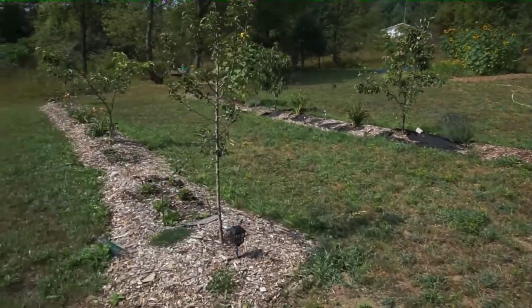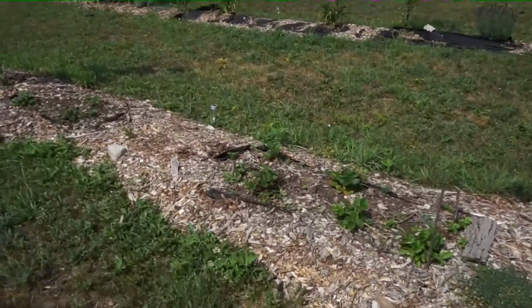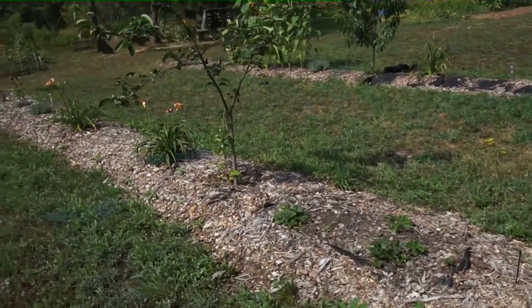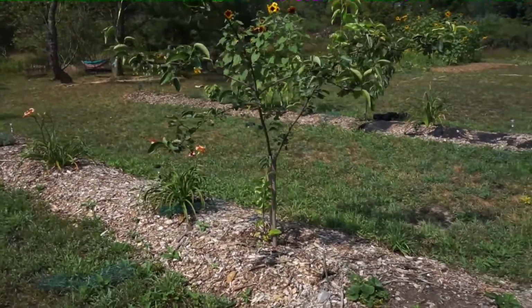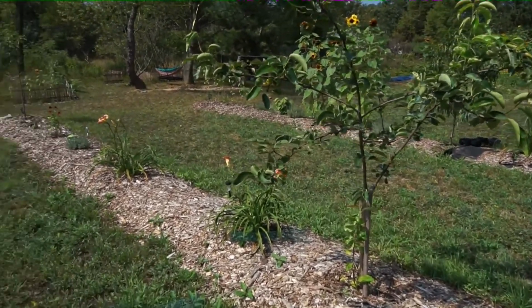So here we got fruit trees, some strawberry plants. Our strawberries actually this year did not do great. We had planted a bunch of bare roots and most of them did not come up. So we went and just got some plants from the store to give it a try. And we got this back here.